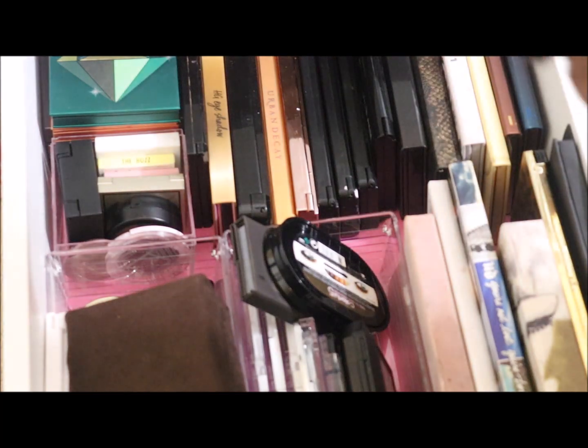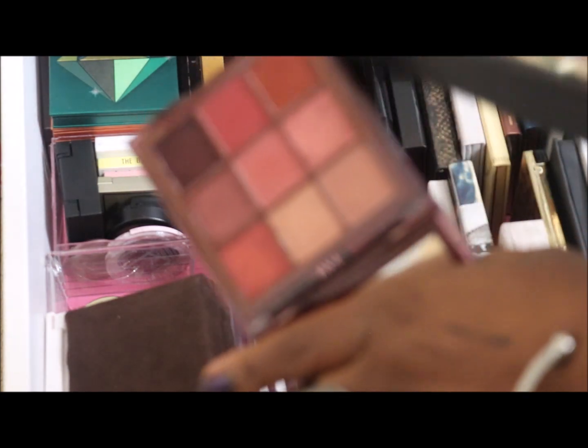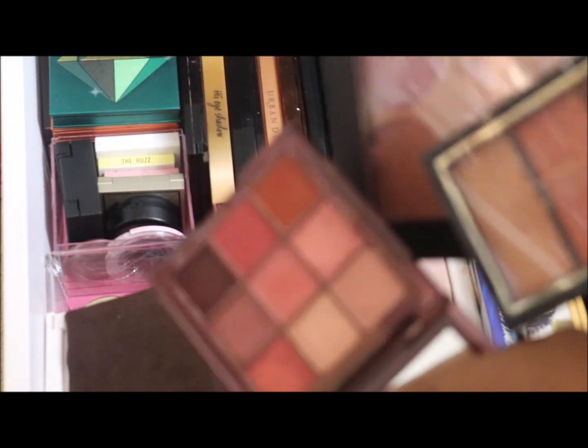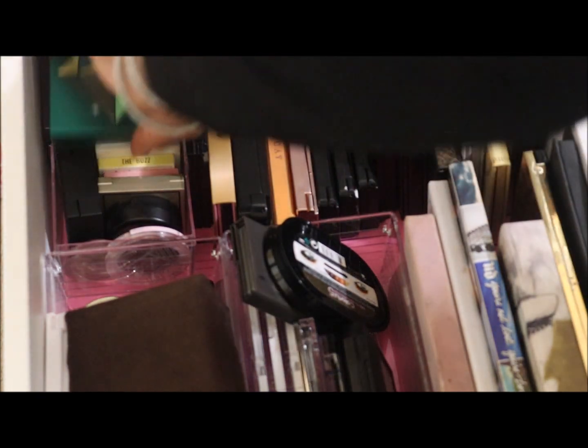I think I'm going to go with this Nude Rich by Huda Beauty. I have not used this. I think I swatched it, but I haven't worn any of these colors. These would be good colors, but would they be too close to my blush shades? That is the question. I'll try it and see. You know, what have I got to lose?